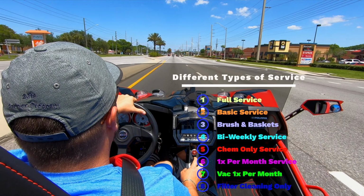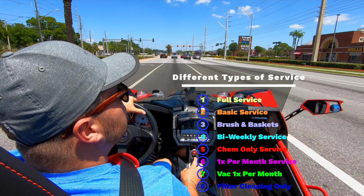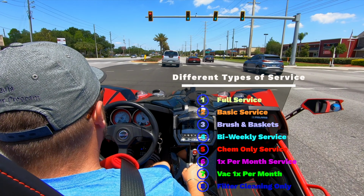The following service is a chem-only service. That one's pretty self-explanatory. You go there, test the chemicals, and add the chemicals. That's that. You don't need to worry about brushing, vacuuming, cleaning the filter, anything like that. The client's responsible for everything else but the chemicals.